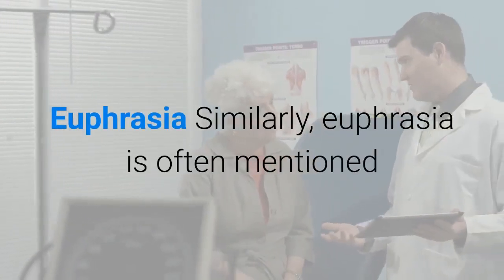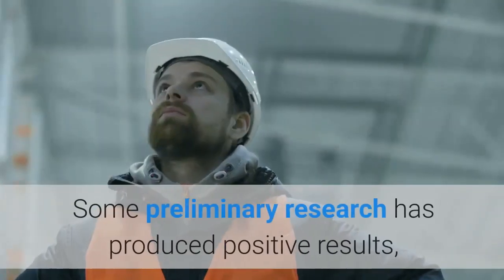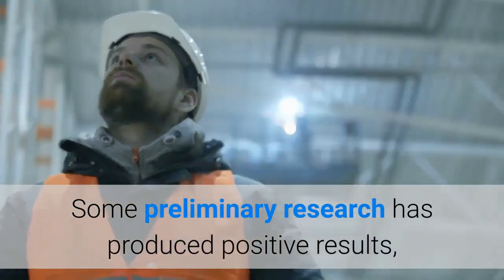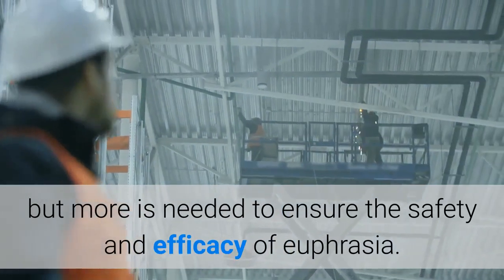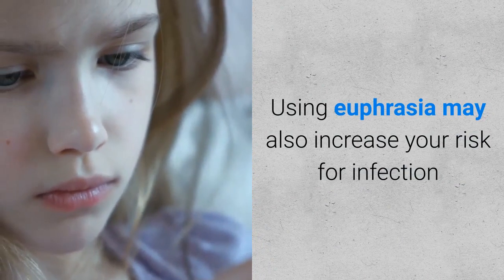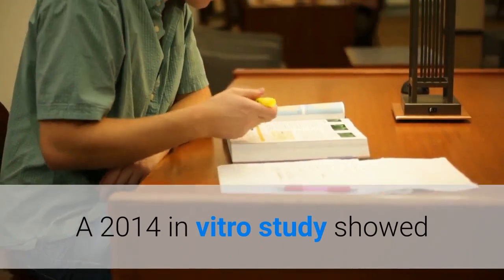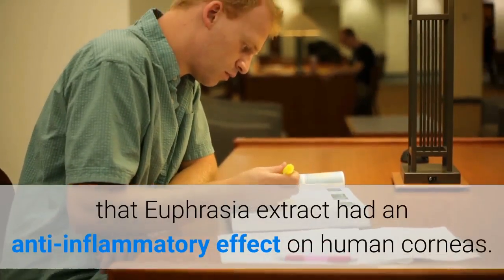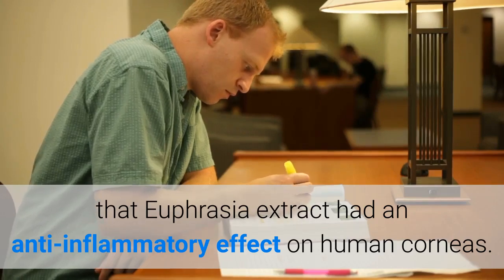Euphrasia. Similarly, Euphrasia is often mentioned as a potential home remedy for eye infections. Some preliminary research has produced positive results, but more is needed to ensure the safety and efficacy of Euphrasia. Using Euphrasia may also increase your risk for infection. A 2014 in vitro study showed that Euphrasia extract had an anti-inflammatory effect on human corneas.